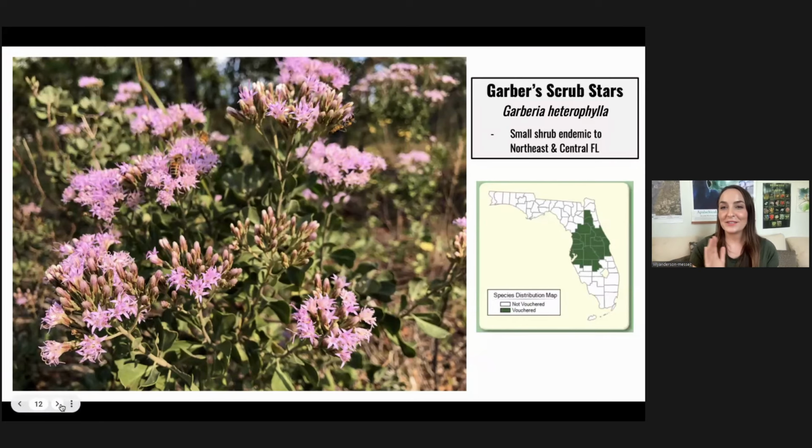So here's a special plant that is endemic to Florida, doesn't occur anywhere else except for Central Florida. And this is Garberia heterophylla, Garber's scrub stars. I got to see this species for the first time a few years ago, since I'm up in the panhandle, I don't get to see it, and it is just stunning. It's a small shrub, fairly low growing, a few feet tall, and it produces prolific blooms in fall and is highly attractive to monarchs and other butterflies.